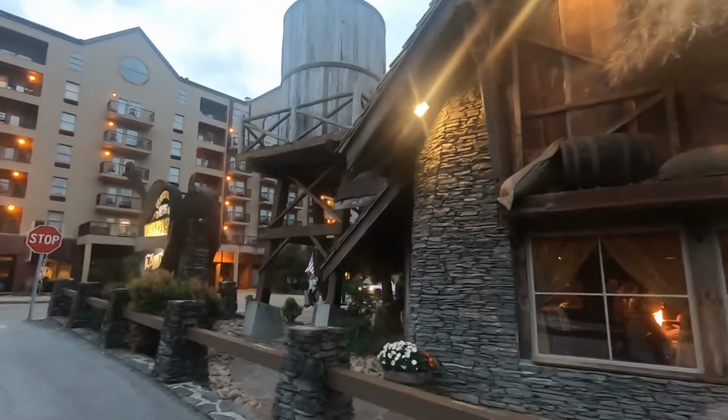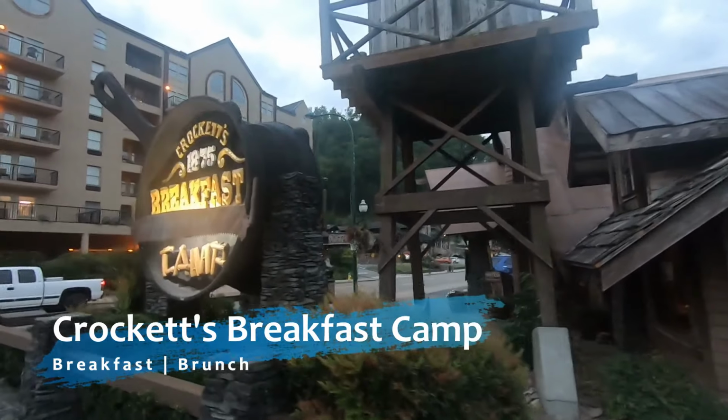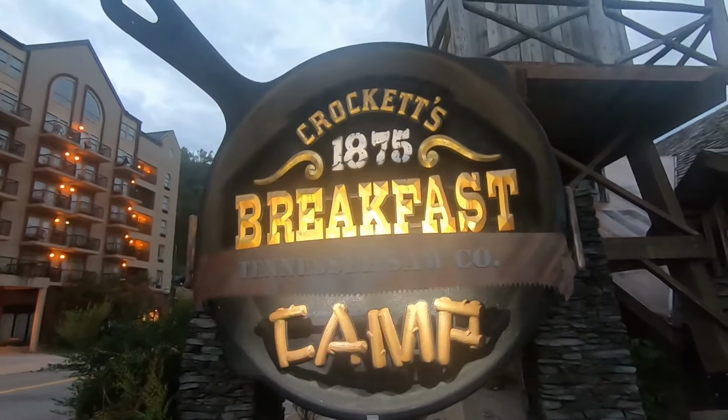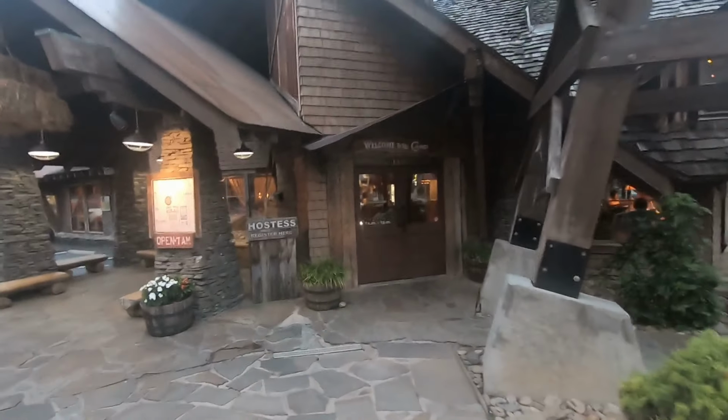Named for an 1800s frontiersman and soldier, Crockett's Breakfast Camp opens early to quickly get you out to explore the Smoky Mountains. They have an abundance of sweet items, highlighted by their massive shareable cinnamon rolls.